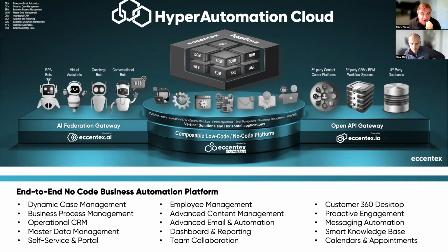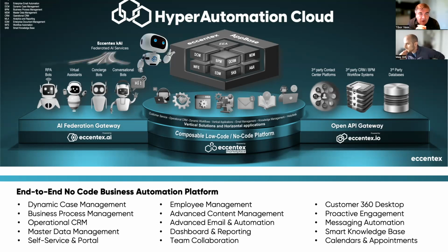On the left side is the new innovative platform we created through Eccentex AI, which is nothing else but a federation of different third-party and in-house AI that we developed, because we believe we don't want to compete against any best-of-breed AI services available on the market, but to use all of them, integrate and orchestrate them together, and expose them as one single service to our customers. That's why we created a personification of our AI. We called it Eccentex Sky. This is an interface where customers can leverage different third-party AIs together with our AI capabilities in an orchestrated way, without having to consider the different background integrations needed.